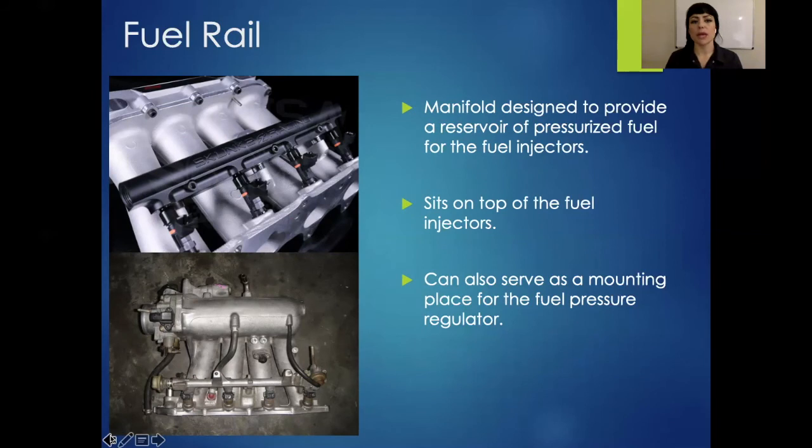Now, another one is going to be a fuel rail. If we're getting into what we call a port fuel injection design, instead of the fuel going to a carburetor, we're going to have the fuel going into a fuel rail along this line. This is an aftermarket one here. Here's a stock one. So we'll have fuel coming in through here. Even though it's a rail, they call it a manifold, and it's designed to act as a reservoir for the pressurized fuel. And here's our intake manifold, because PFI systems inject fuel through our intake manifold right above our intake valve. So we don't get that same fuel loss through the intake manifold.